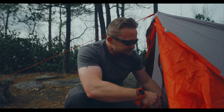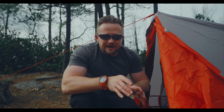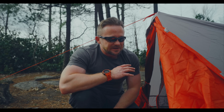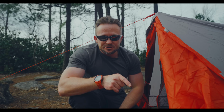Okay, sleeping pad, sleeping bag, pillow, and now the waterproof backpack. The waterproof backpack goes inside of the tent just in case I have to bail. If this begins to leak, if the condensation gets too bad, I'll pack everything up and head to the truck. That is my emergency out.